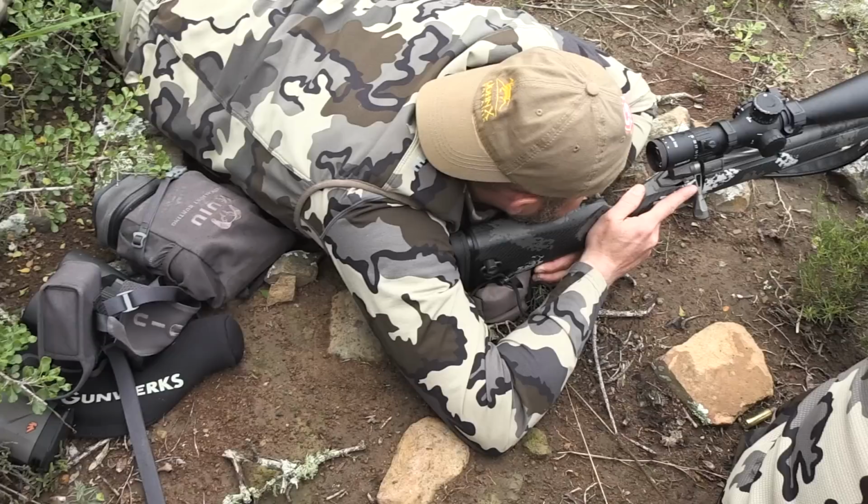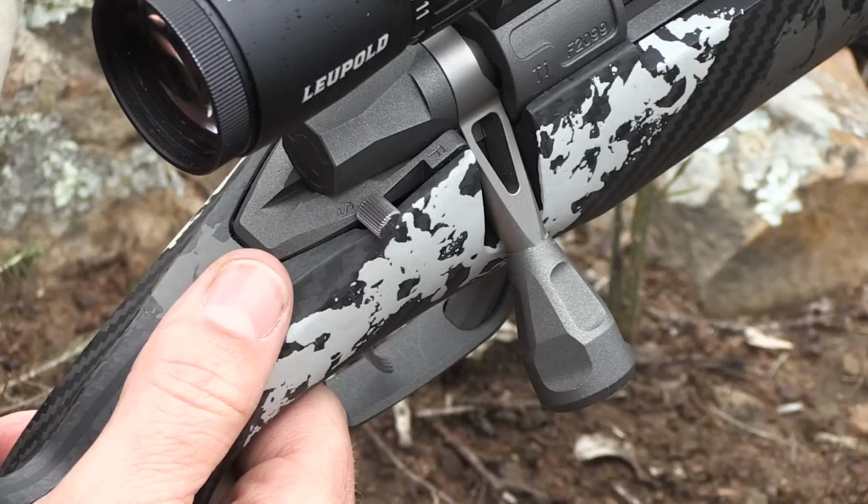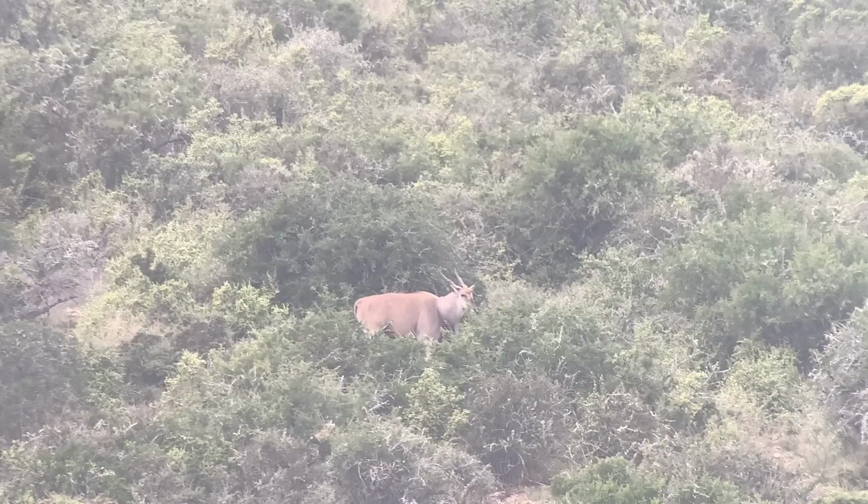Just behind the shoulder of your partner. When you're ready. Okay, bit more wind than expected. He's going up. Just follow him.